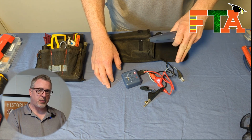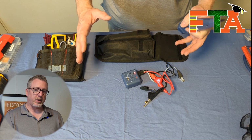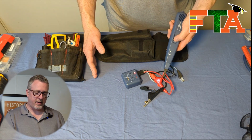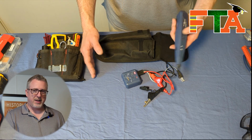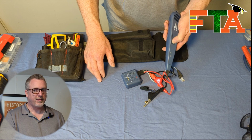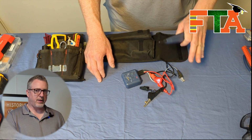I don't like that tone because when you're in a closet or working on a 66 block wall, you'll have a lot of interference that'll sound similar to that. It just doesn't help. So I like to put it on the alternating tone. That's pretty distinctive. When you find that, you know you've got your cable.